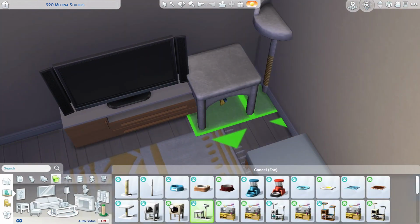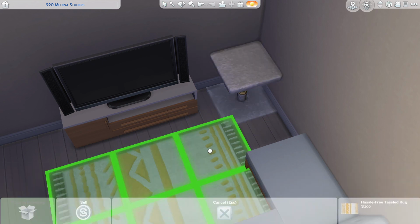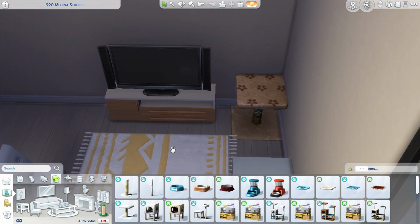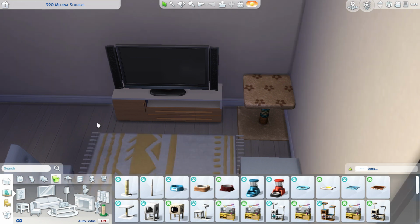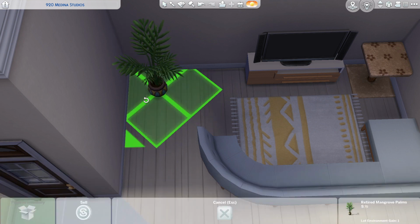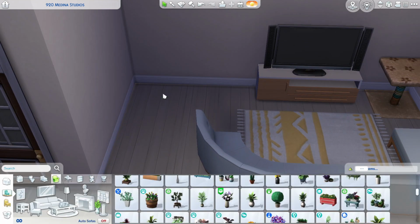And then I pick out this rug, and here's where I'm trying to pick a cat tower. I actually play around with the swatches. I almost always use the white or gray swatch on there, but I actually went with this brown one with the little paw prints or flowers. I don't remember what they are. And it's really blurry on my screen as I'm doing this voiceover.